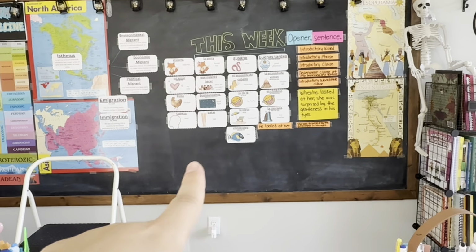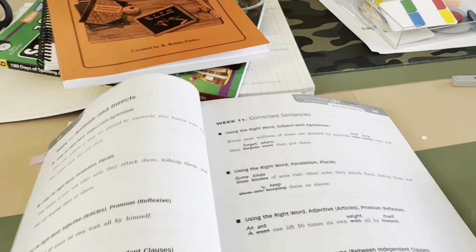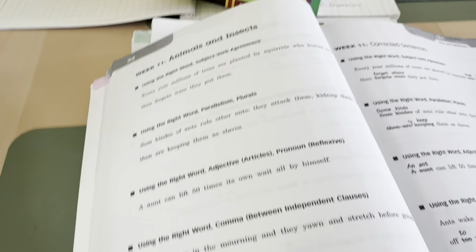So basically on the chart paper, I just write down all these sentences. I put it up there for him and his brother. His brother has the 4th grade one. And that's it. And we knock it out for the week. He just does one little sentence a week. It takes him maybe a minute, maybe 2 minutes. That's it. And that's how I knock that out.